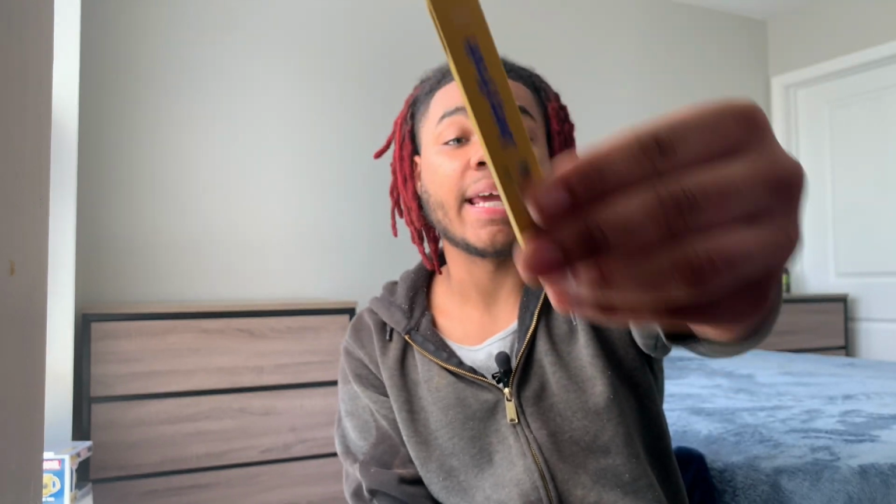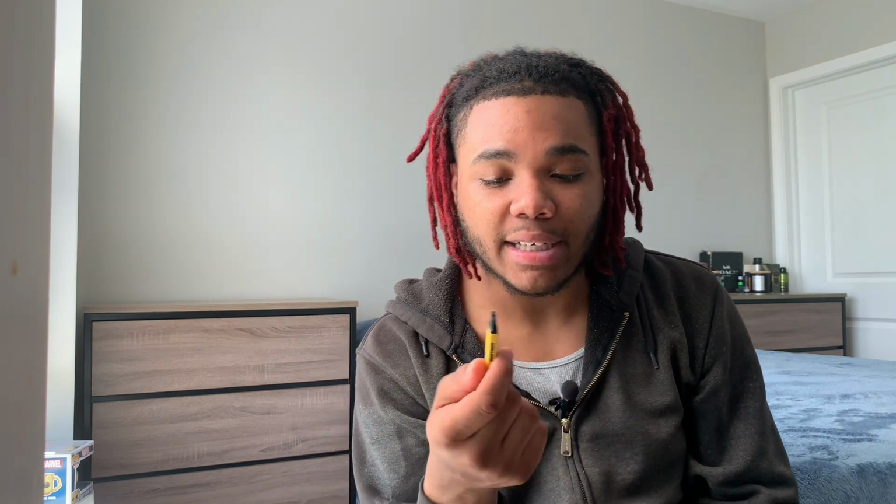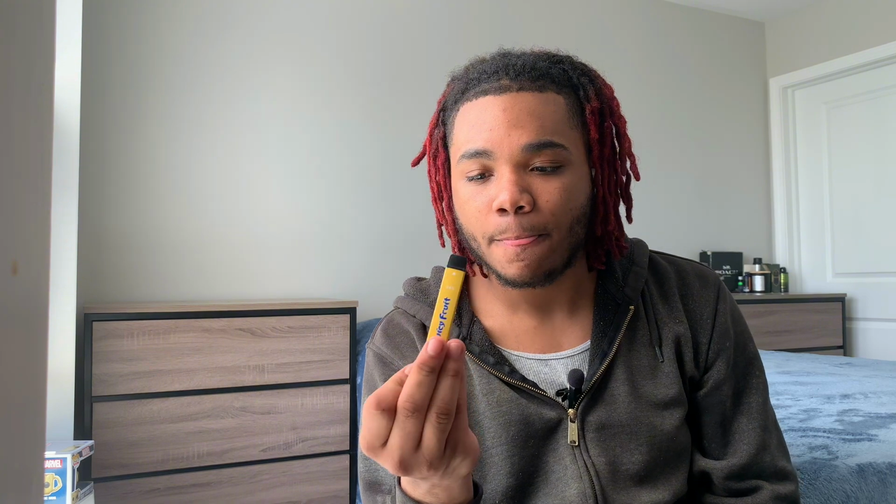Bro, this bitch is gas. This disposable right here is honestly the best tasting disposable out there, bro, that I've tried as of right now. Don't get me wrong, my lungs might be new, or I could just be one of the first people actually trying this brand. But it's a really solid brand. I feel like the design of it is kind of sleek.